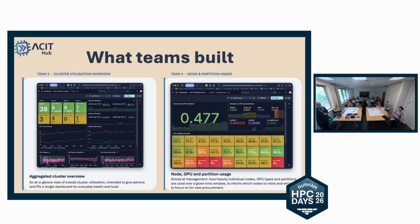Team 3, which was the team that I was on, was more around building a dashboard for management to understand which GPUs in the cluster were the most utilized GPUs, what was the average utilization over time periods, which you can adjust and see. And I think the idea in this was to help management understand where should they invest, which are the popular GPU types, where should I be investing my next procurement exercise in, which GPUs can potentially I drop off the cluster if they're nearing end of life. So there were many more examples, but as I say, those 2 look good on the slide.